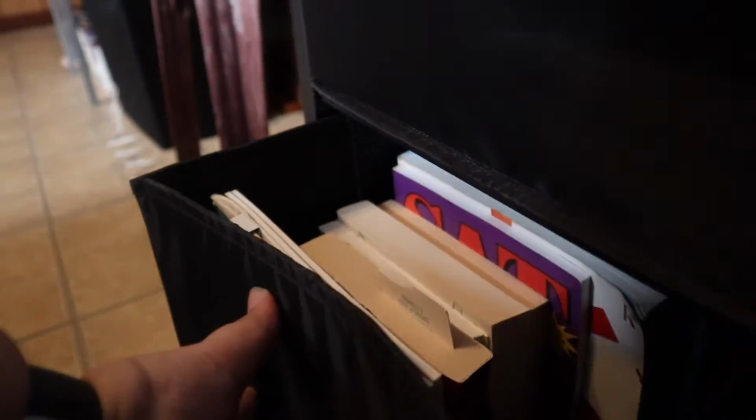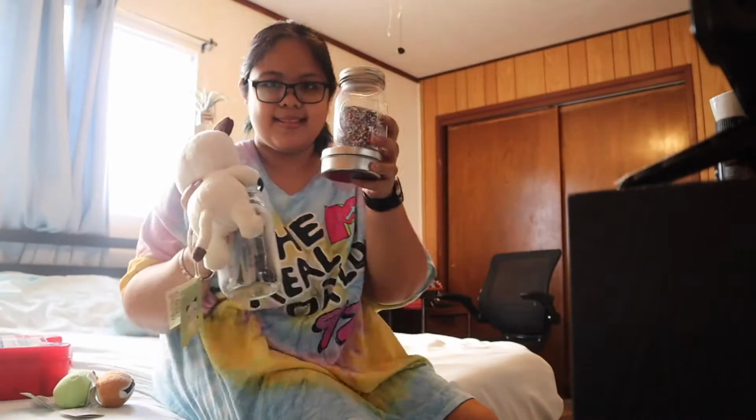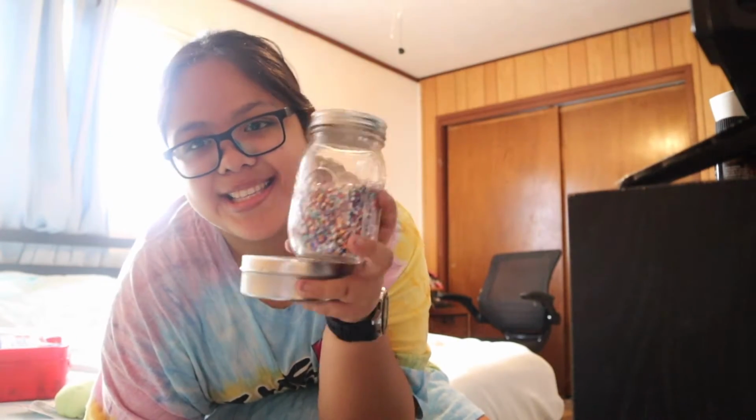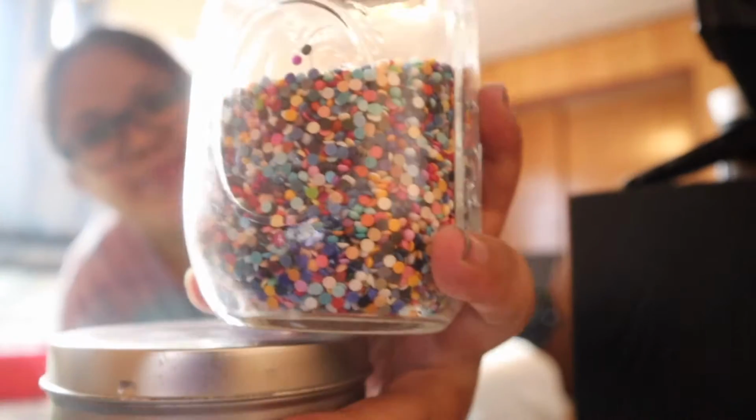And then for the bottom section, oh my god, I can't even open it. I have some books and papers that I need to go through again. Yeah, so I got some books. Oh my god. And then these are like old notebooks and stuff. So that's just a before. These were extra diamonds when I had that diamond painting phase, so pretty.